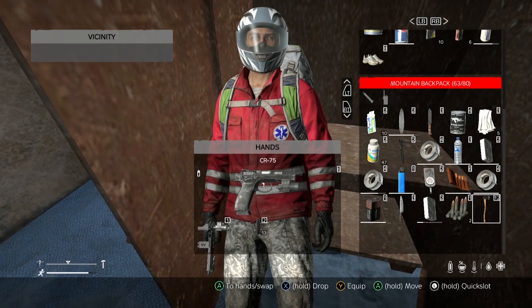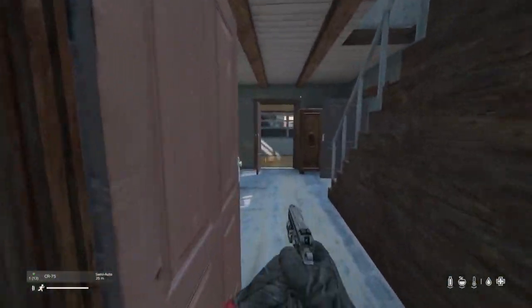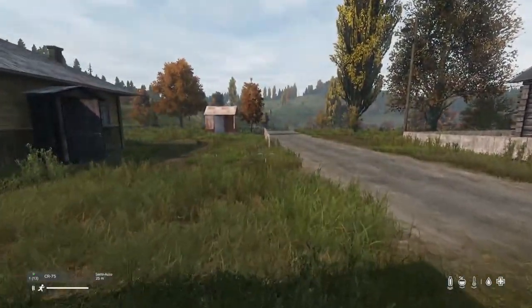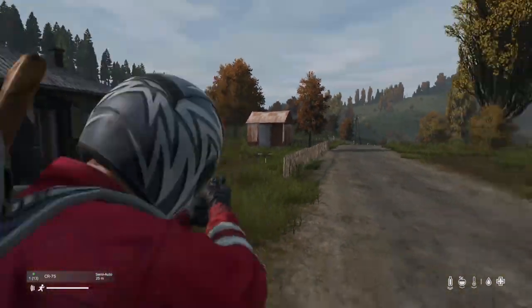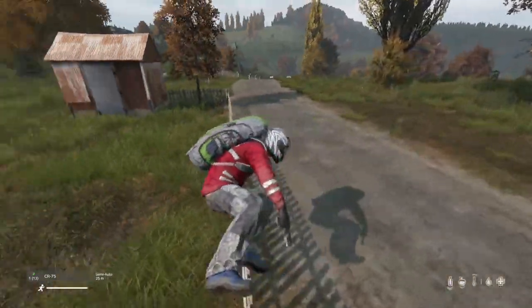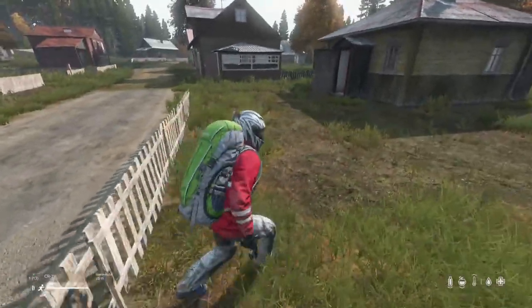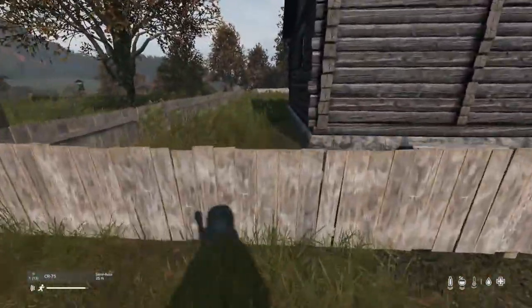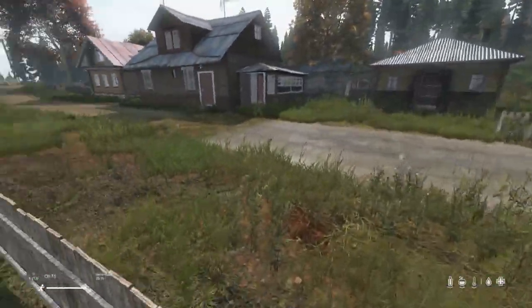So I get the same feeling playing DayZ on the Series S, of smoothness and clarity and immersion that I get when I'm playing on my Shadow gaming PC. You know, that 60 frames a second, 1080p, constant, solid frame rate just makes a big difference.